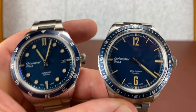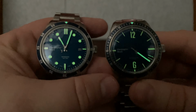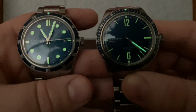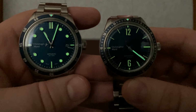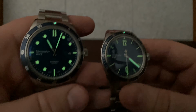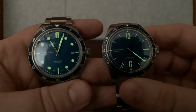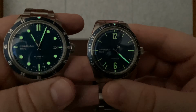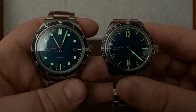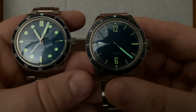But let's do a lume shot, and oh, that's actually noticeably different. Oh, wow. And let me see. Okay, so it's coming across the camera a little bit brighter than what it looks like in person, so let me take that into account. Again, I'm filming in the day. I've got all the shades drawn and whatnot. But you can see that the application of lume on this left automatic version, the new version, is significantly better than the one on the right.